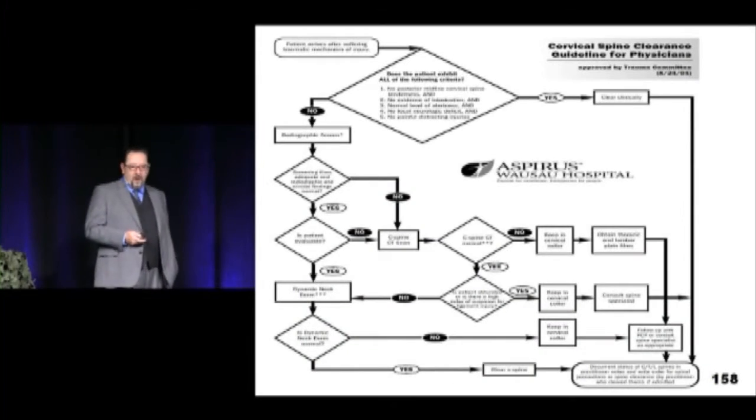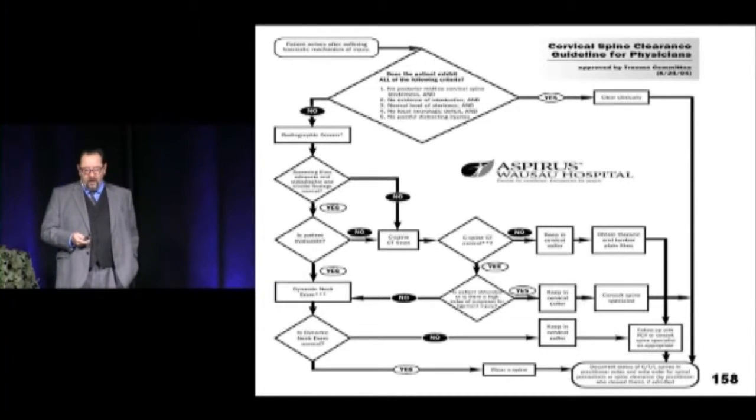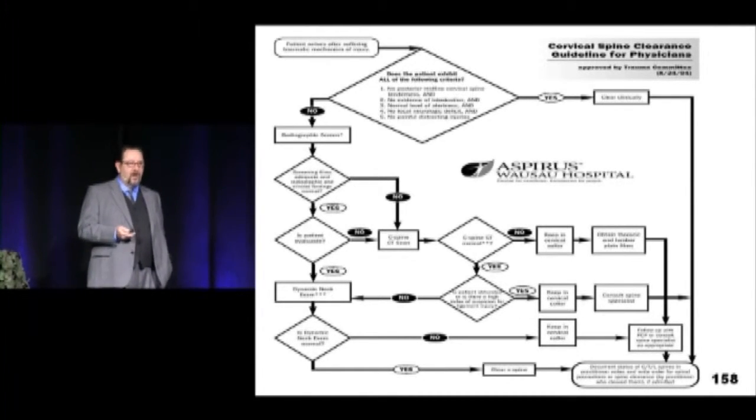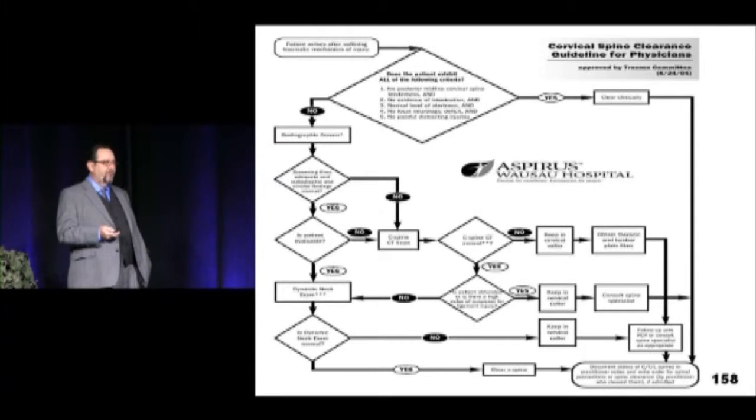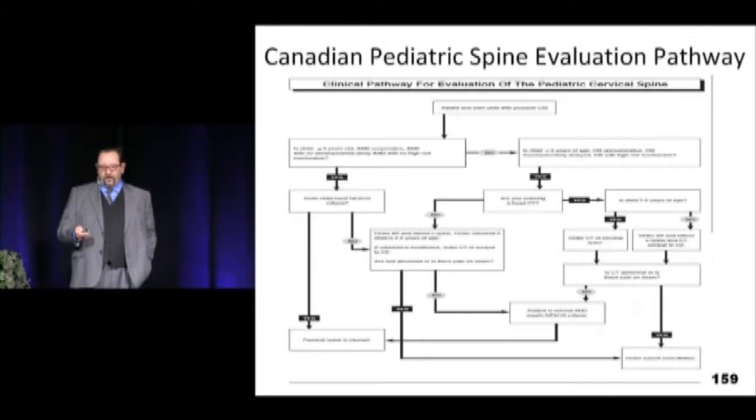There you go. I put this algorithm in here just to look at, and the reason I put it in here is because it still has a role for plain films, and I've already sort of touched on that. If the pretest probability is really low, but they've had a couple of beers, or they just keep saying they have midline tenderness, it might be appropriate to go to plain films first.